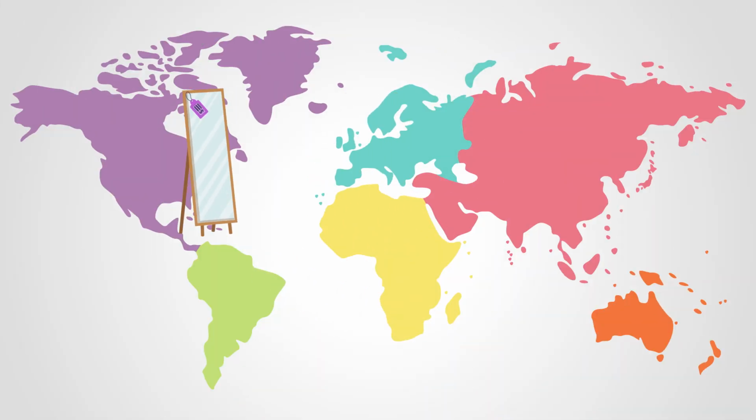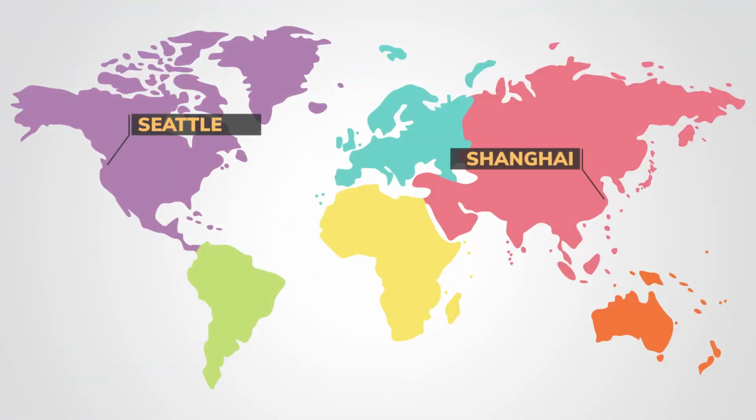Let's say that you bought yourself 100 mirrors from a supplier on AliExpress, and now you need to have them shipped to your doorstep in Seattle, Washington. Let's also say that the person or the factory that you bought them from is in Shanghai, China. There are a lot of steps that are going to go into having these mirrors shipped from Shanghai to Seattle.